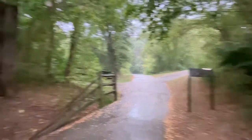Cool. And there's a river over here, right? Yeah. So maybe after it rains, we can go see the river. Yeah. And see if it's like higher than usual.